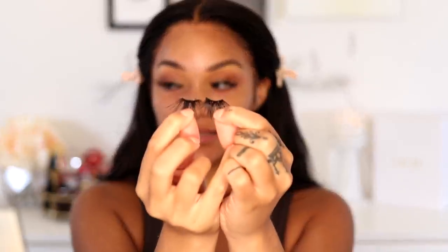The half lash agenda has entered the chat, okay? If you're unaware of what I'm talking about, basically what I've done is I've taken my lashes and I literally have cut them in half. So I don't know if you guys can see this. They're literally in half and that's all I'm gonna be applying. You can take any lashes that you want.